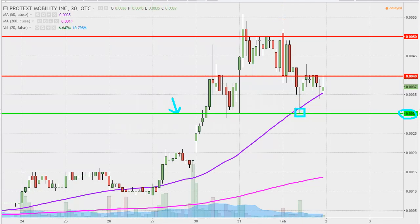And I don't want to come across like I have some sort of secret system or something. That's not what I'm trying to convey. I'm just saying, anybody can learn how to do this. You just got to put in the time and effort. So 003, definitely a key level of support.